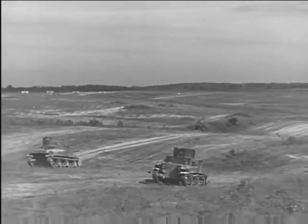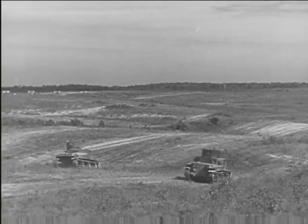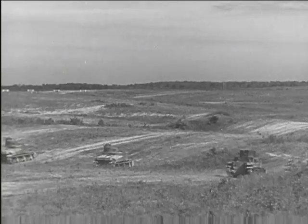Strong men will see them through, and where these tanks go, there soon the earth will tremble.